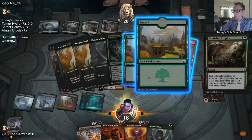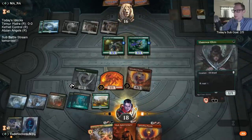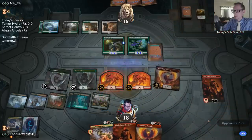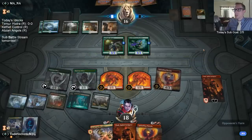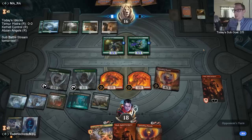This forest, so we can play the Land War Elf. But yeah, definitely need to keep pressuring their life total now. You know, these command the Dreadhorde decks, can't let them just sit around with lots and lots of life.